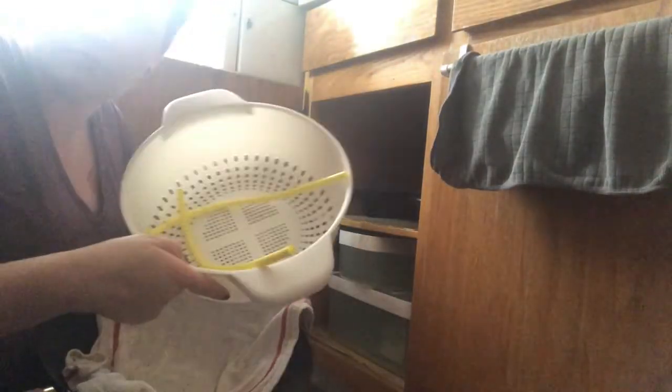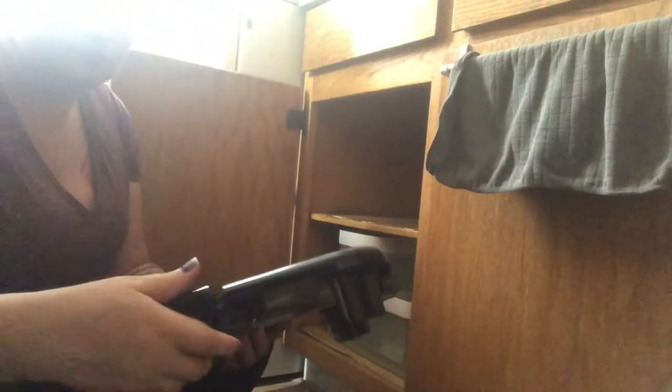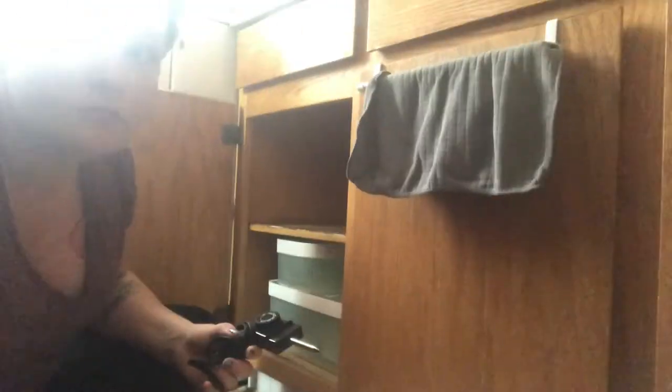This is a cabinet that has a bunch of random stuff in it. I'm gonna turn it into basically my plastic storage container for produce and dry goods and things like that.